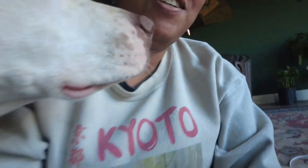It looks like everything's here, but again, I'm going to check. And then we've got this big thing of Sour Punch candy. I'm going to be eating that. And then another craft, which is bracelet making. Gross. Grotesque.